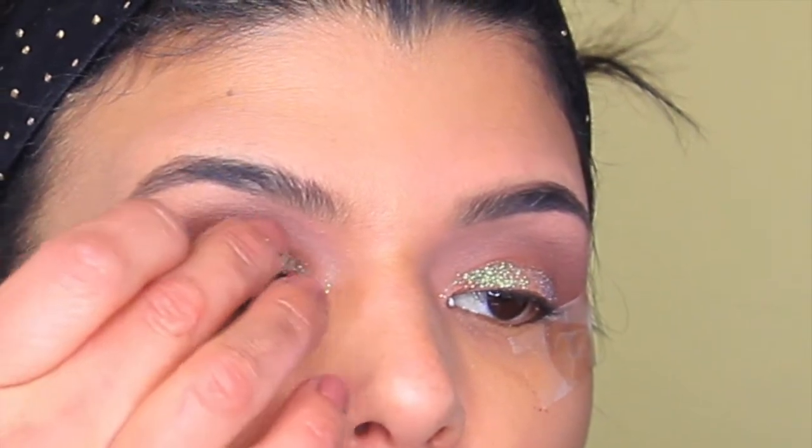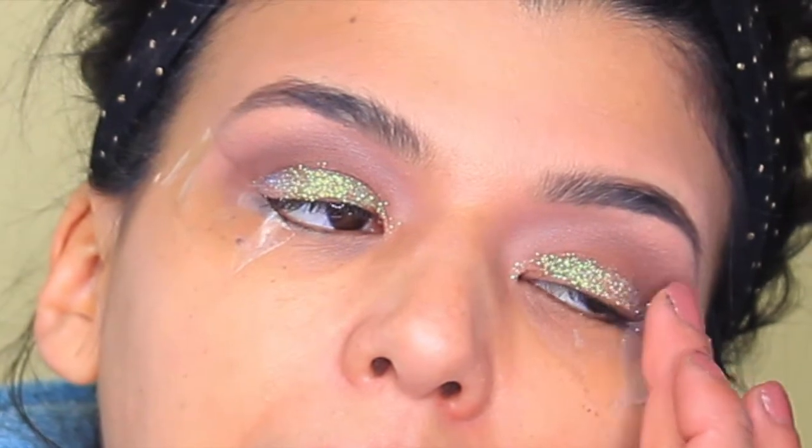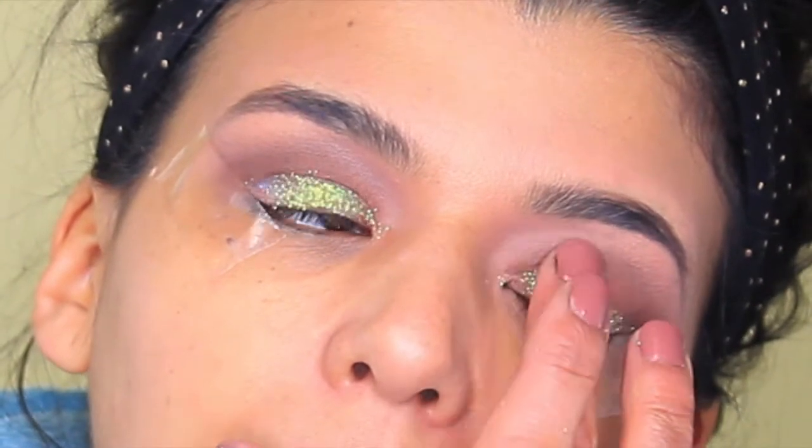Now I'm using the glitter glue on top of the glitter. This is by Too Faced. You can use whatever glitter glue you have in your collection, and that way I can be sure that it's gonna stay on my lids all day long.